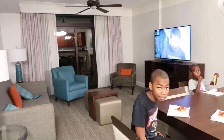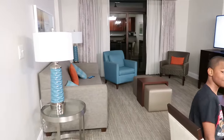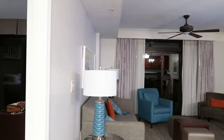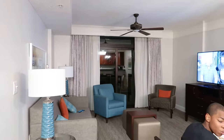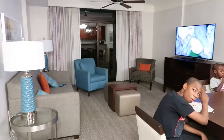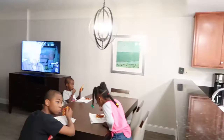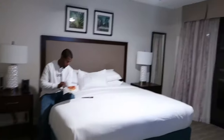So, we are staying at the Hilton Grand Vacation Club, Anderson Ocean Club in Myrtle Beach, South Carolina. And y'all, this hotel is super nice. This room is huge. I was not expecting this room to be this huge whenever I got here, but it's awesome. So yeah, we're gonna enjoy ourselves.